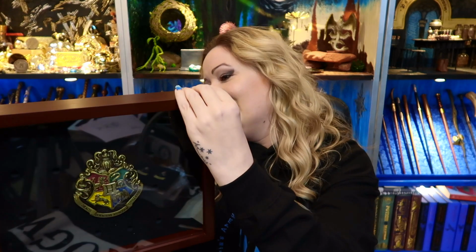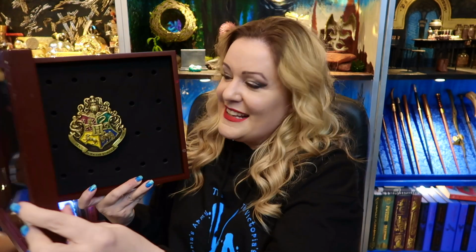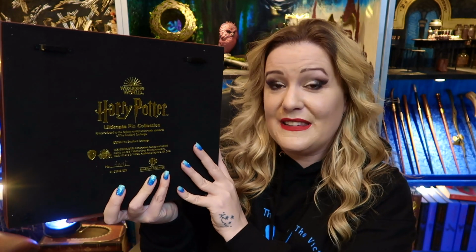Now, with issue three comes your gorgeous custom display case. Wow. And it opens like this. And there are holes inside for you to put your pins. I will do mine now. And then on the back, it's glass, so be very careful. So again, this would be issue three, you would receive this.